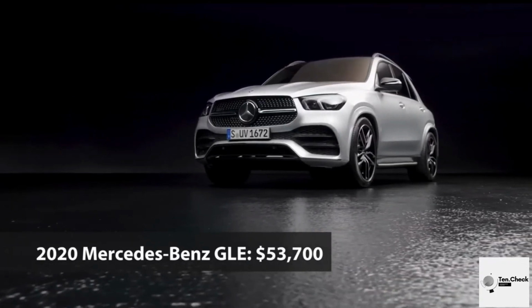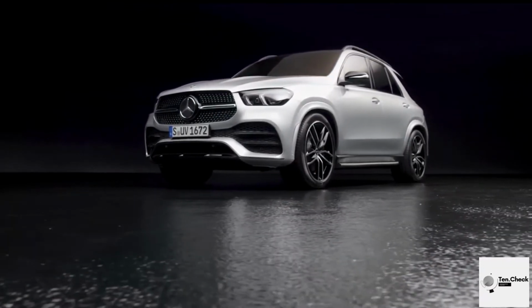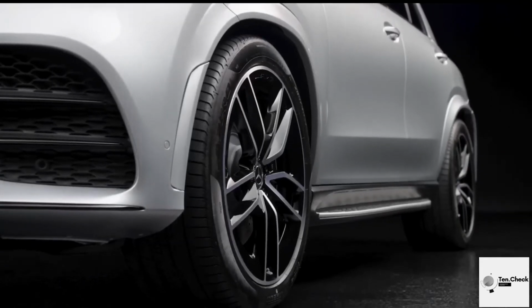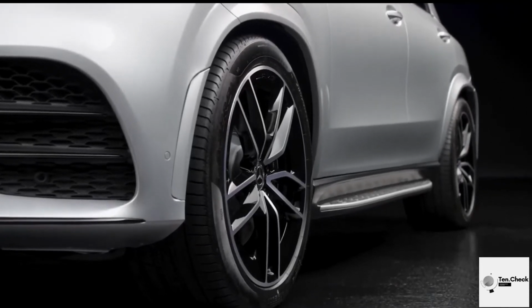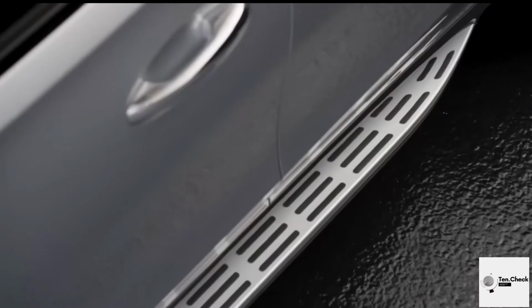The 2020 Mercedes-Benz GLE. The new Mercedes-Benz GLE just received an extensive design overhaul, both inside and out, and it's now even more luxurious and better equipped. What's more, it has finally gotten rid of its predecessor's bumpy ride quality and poor fuel economy.